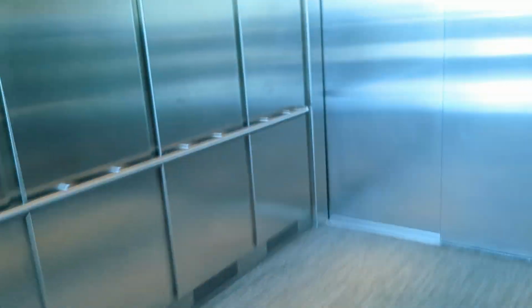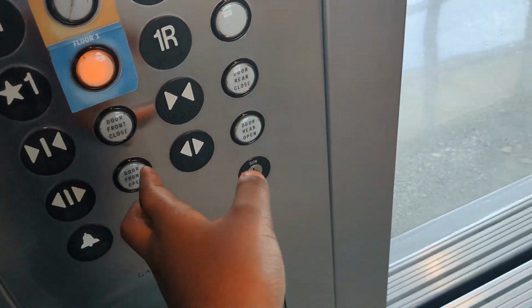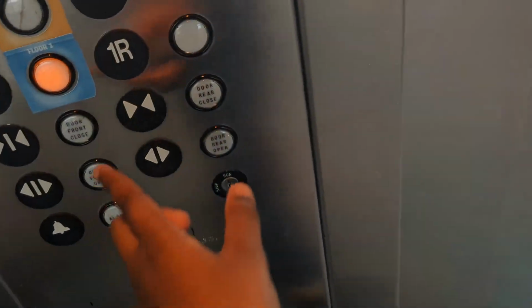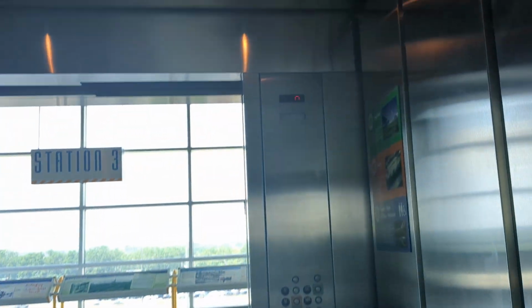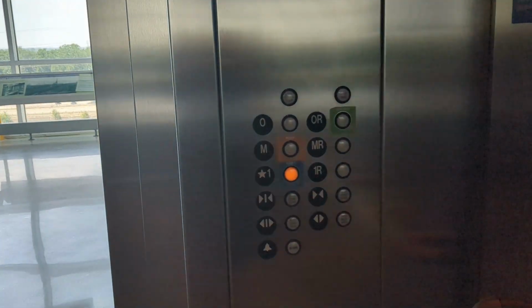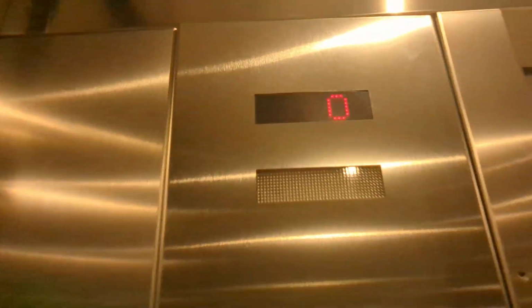Did you hear that motor? That motor is insane. There goes that door. This one is gonna close. These are Dover traditional buttons, but cute. Listen to the motor.